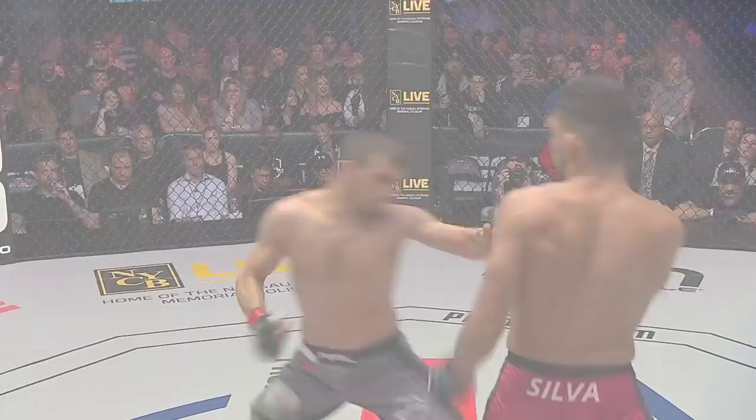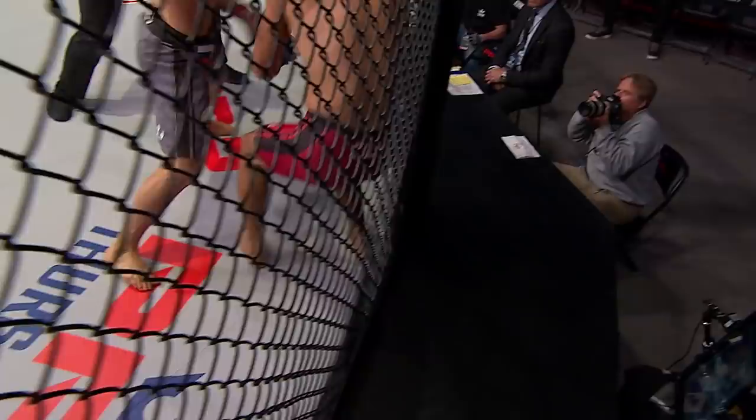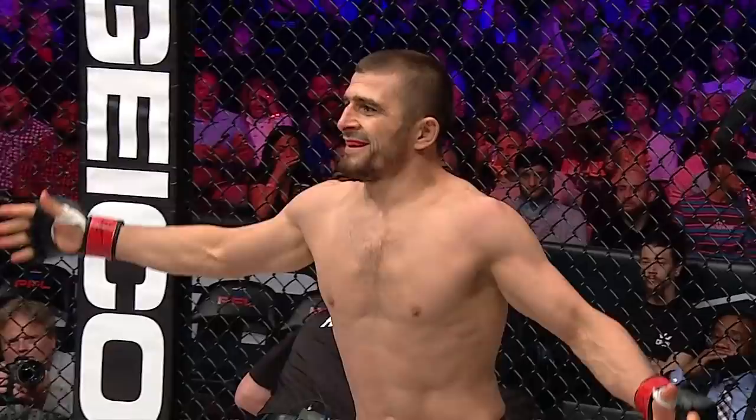And walk us through this one, Randy. Big overhand right, drops him. He starts to come back up. He catches the left hook on his way up, and then it's a flurry of punches, and Silva was in no shape to continue. Big overhand right, right on the chin.